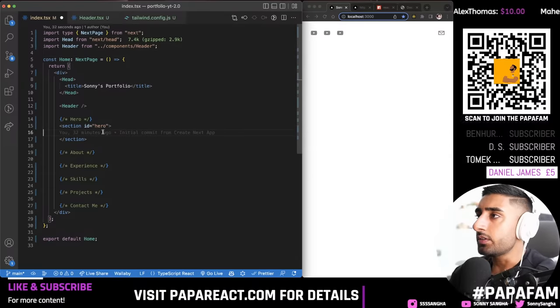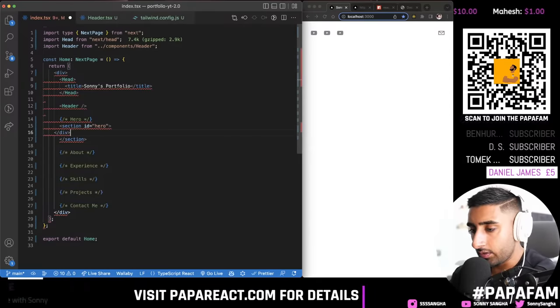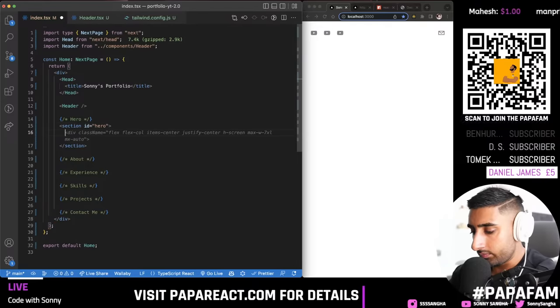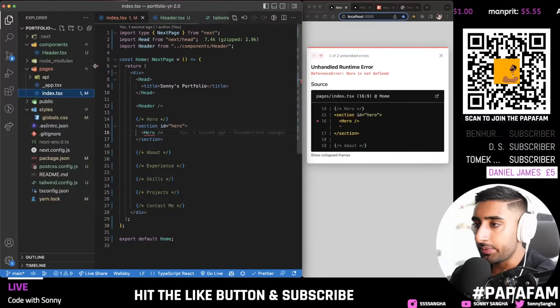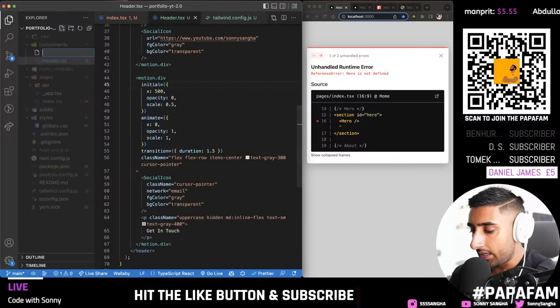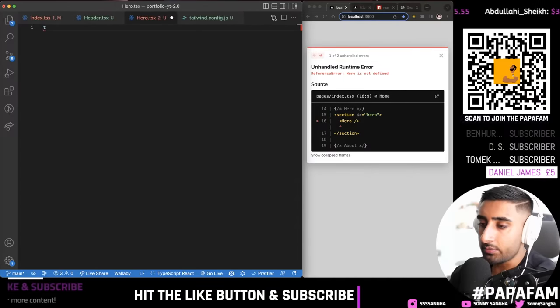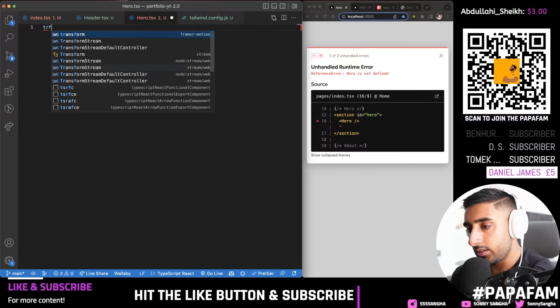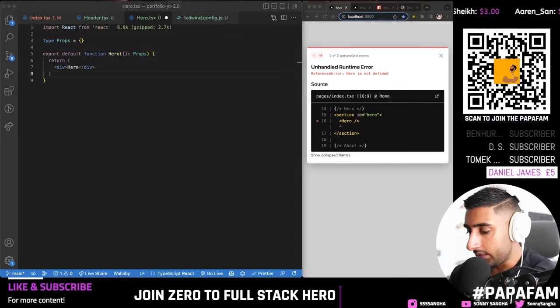Okay. So at this point, I'm going to create a hero component. Oops, not that. Hero, there we go. Now, the hero component, let's go ahead and jump into that. So I'm going to go ahead and create a hero.tsx like so. Close that down. And we're going to do TypeScript RFCE. There you go. Bam. And we've got the hero component like so.